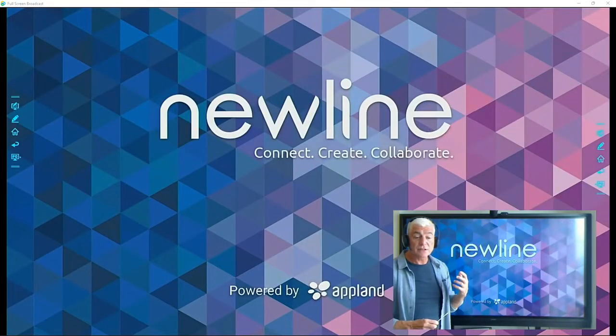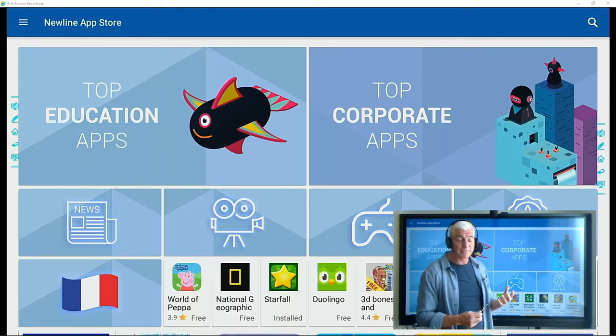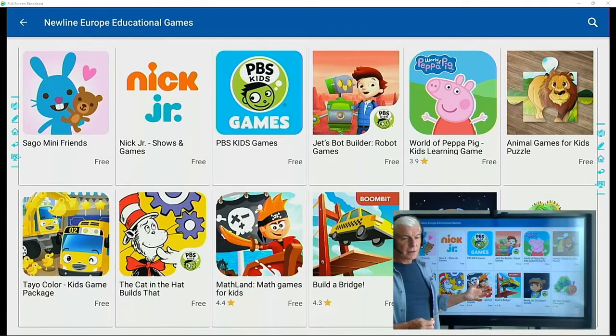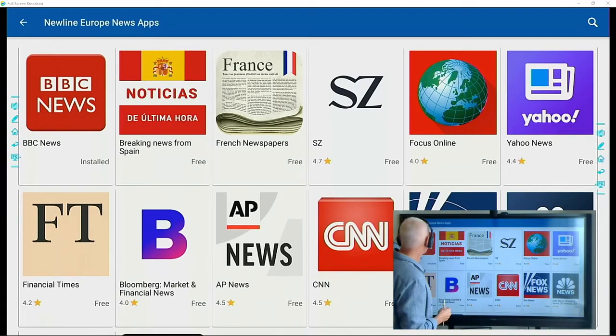That Newline store is curated. By curated, it means that if you were looking at it in the class, it's not going to bring up inappropriate things. It's focused on things that are appropriate for education and so on. Here I can, for example, look for games, and it's going to show me all the games that I want to use inside here. So again, appropriate. If I look at news, it's going to show me the news applications. So in this case, the BBC. You can see I've already installed the BBC application onto here. So that's the App Store.